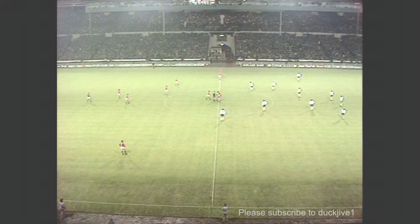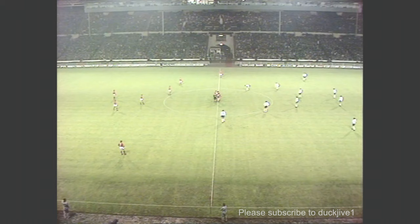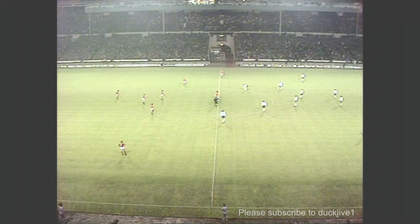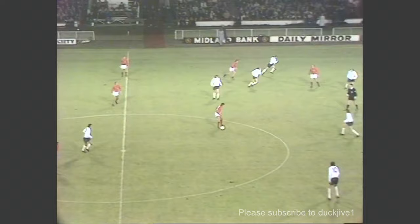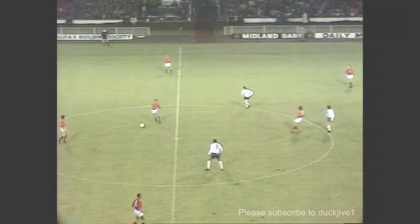Jara, Krankel's there, Starek is there. And we're away in the second half. Austria attacking the goal on the right. 3-0 down. And Austria have made their first substitution. Gombash, that's him now. And the question is, who is not out there at the moment?